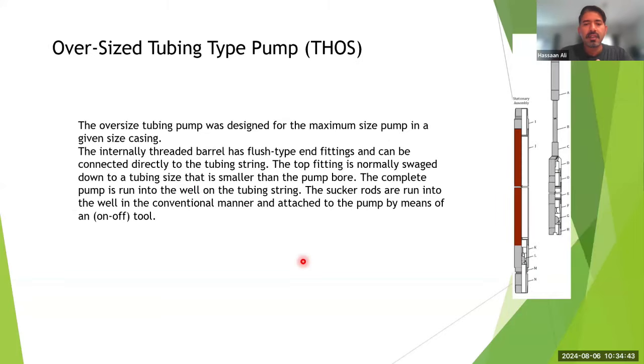And the last pump in this series is what we call an oversized tubing type pump. It is called oversized because it is much bigger. It can afford you a much higher flow rate and a much higher flow area. One of the things about this is that the standing valve and the plunger are also part of the tubing string. That means they are made as a part of the tubing string. And by doing so, we can have a much higher flow rate area. That means we can produce more oil and gas through this pump.